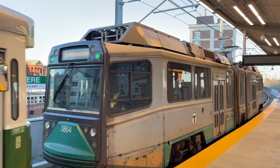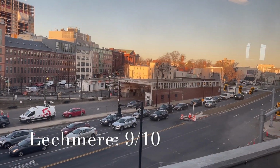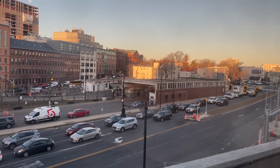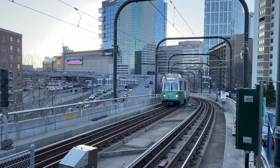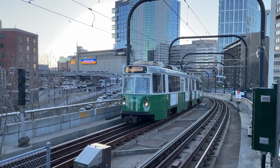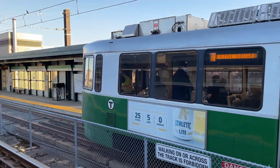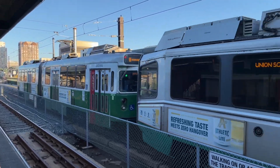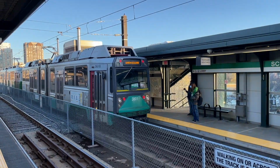And with Lechmere one and done, only Science Park was left. I would give the new Lechmere station a 9 out of 10, because the elevators were ready, unlike Union Square, but it was also hard to predict where trains would stop on the platform. Science Park had minor renovations applied to it as a result of the Greenline extension, but otherwise, it has remained relatively unscathed.